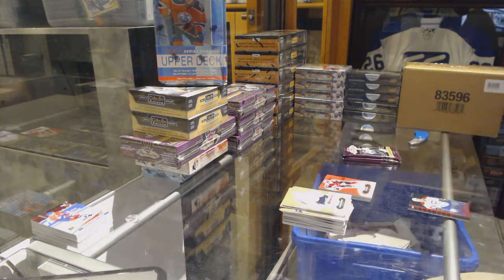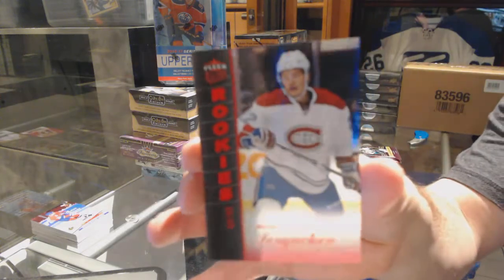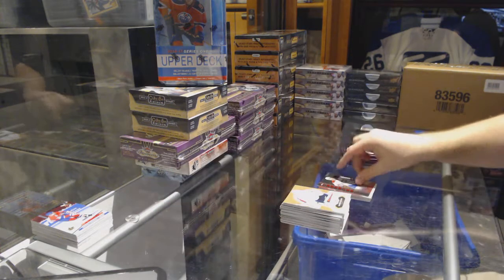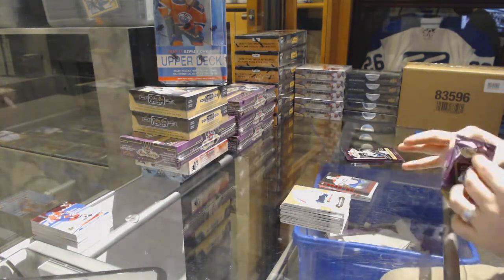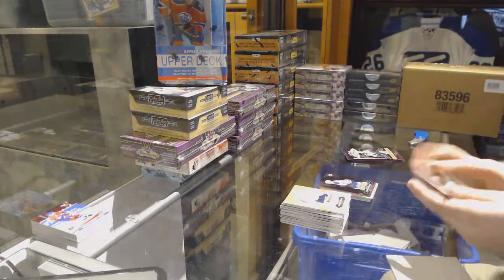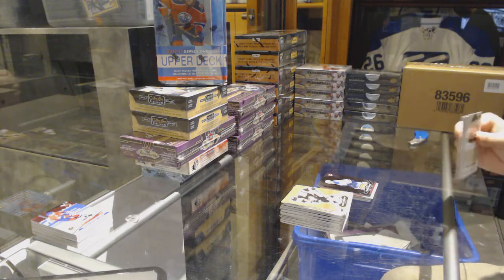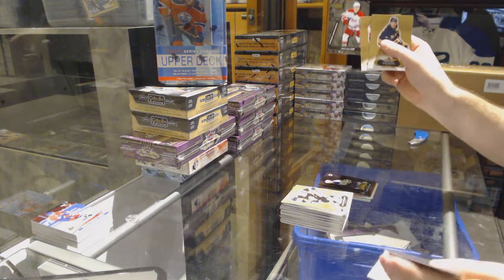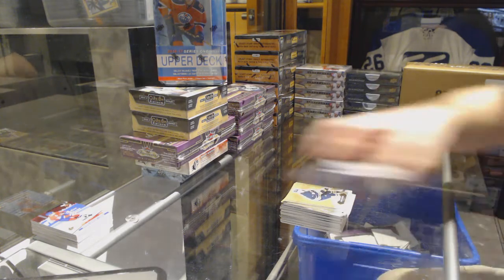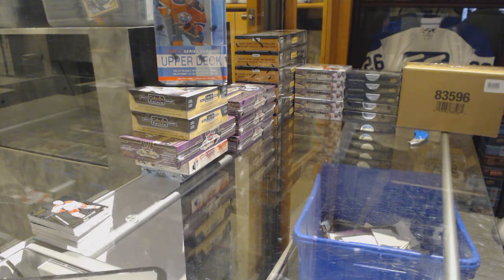We've got number to 99, Ultra Rookies for the Montreal Canadiens of Sergachev. Number to 99 for the Canadiens. We've got a Tarasenko for the Blues, Scoring Kings. Sebastian Aho for the Carolina Hurricanes, Metal Universe. All right, halfway down. Half to go.